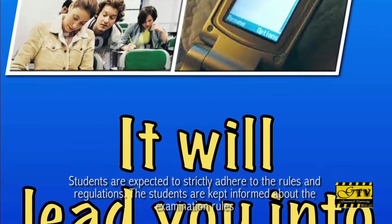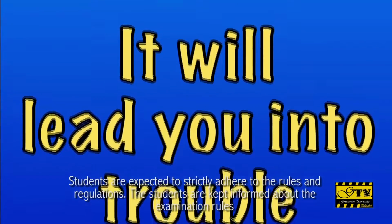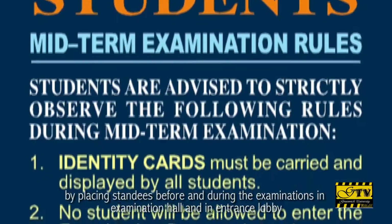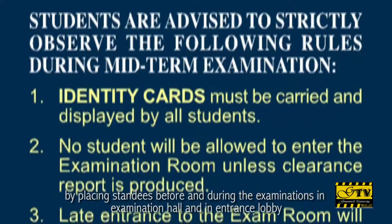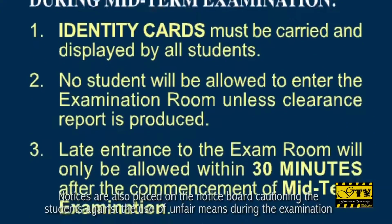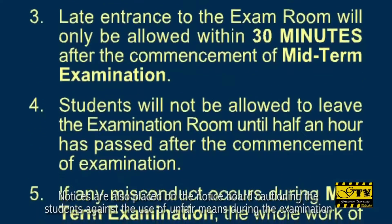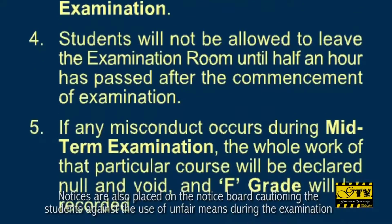The students are kept informed about the examination rules by placing standees before and during the examination in the examination hall and in the entrance lobby. Notices are also placed on the notice board cautioning the students against the use of unfair means during the examination.